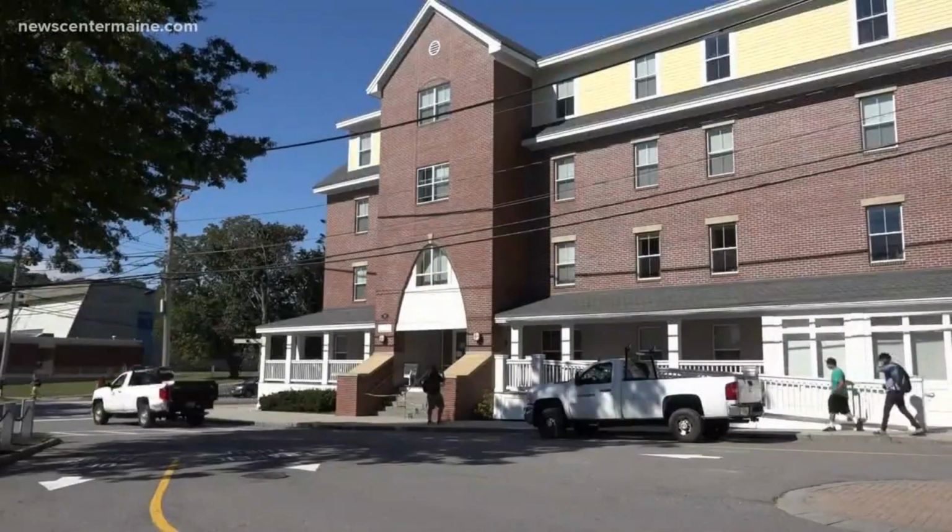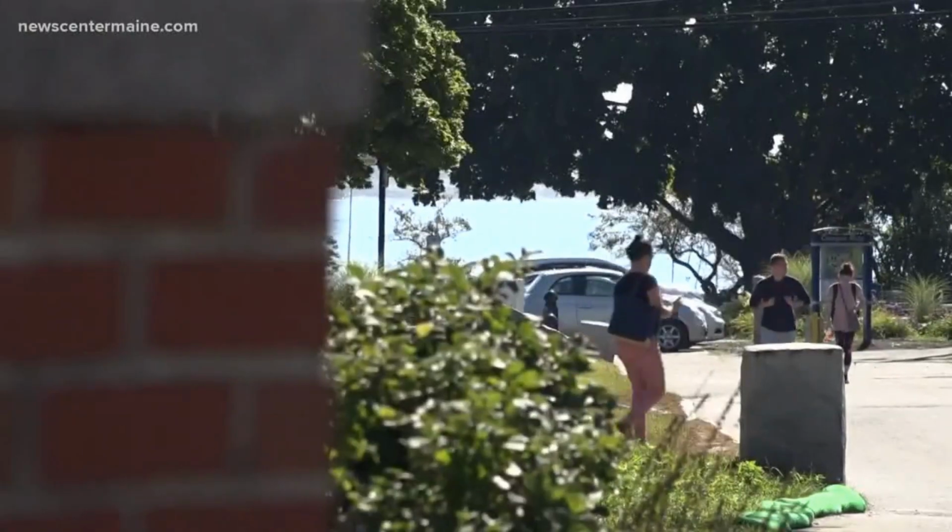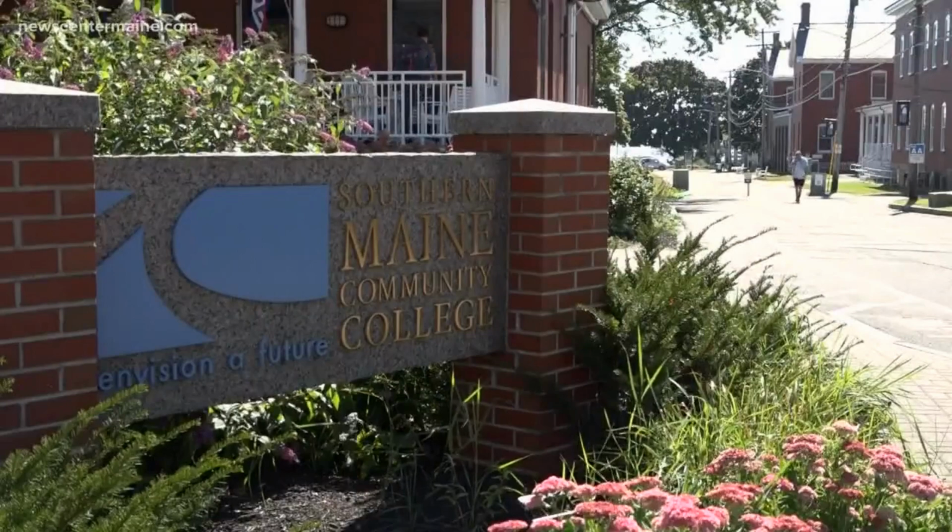Mold in a residence hall has had hundreds of college students living in hotels for almost a month now. And those Southern Maine Community College students now are getting ready to move back tomorrow. They were grossed out. They were like, whatever. A mold discovery inside Spring Point Residence Hall forced more than 300 students out of their dorm last month. Their friends looking forward to their return to the Southern Maine Community College campus this weekend. They live in a hotel a couple miles away now. I've been really enjoying the hotel life.